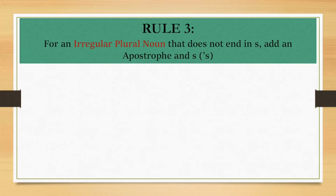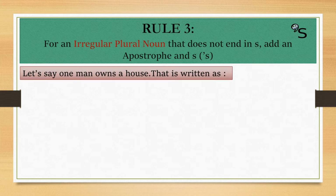Rule number 3. For an irregular plural noun that does not end in S, add an apostrophe and S. So this rule is for irregular plural nouns. I have made a detailed video on regular and irregular plural nouns. You can check the description box. I will share the link. Regular plural nouns end in S, but irregular plural nouns change their spelling completely. Let's say one man owns a house.